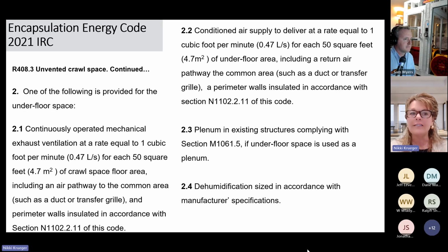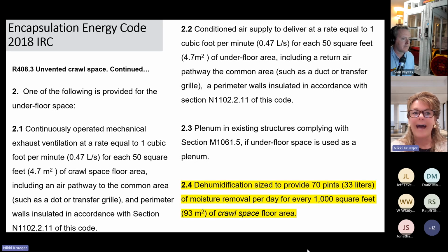But as you can see in here, number 2.4, dehumidification sized in accordance with manufacturer specifications. Now, if we look up there, you can see this is the 2018 IRC code.